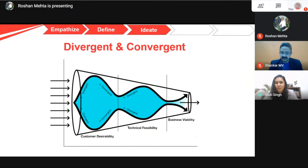Now, of course, you've understood what your customer needs, but at the end, it is very important for us to understand: are we capable on the technical front or not? Will we be able to make it feasible? Do we have the technology to make it possible? So after again diverging, we took those 30 ideas, we worked on them, and after having all those constraints, we identified that only 10 ideas are desired by our customers and technically feasible for us as well.